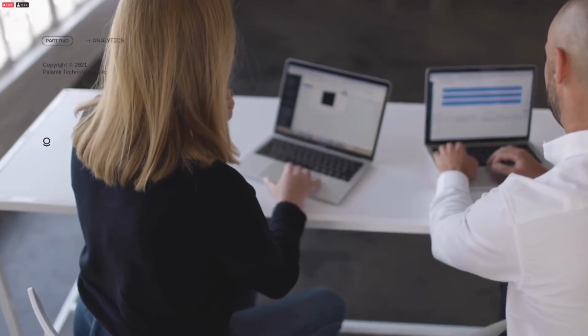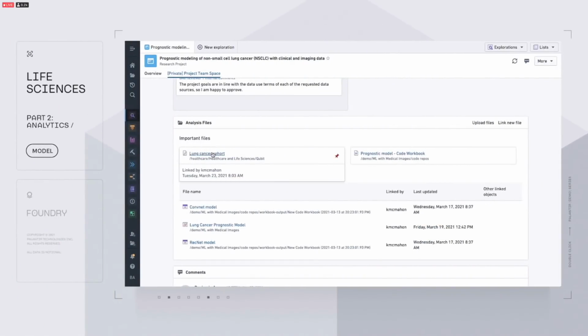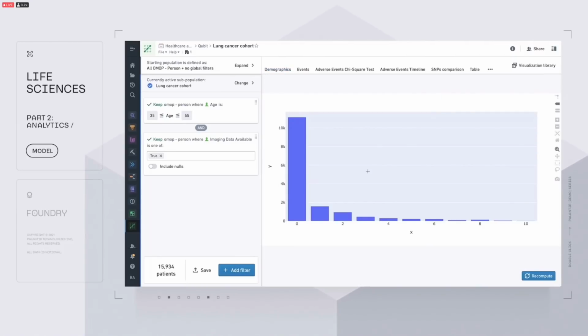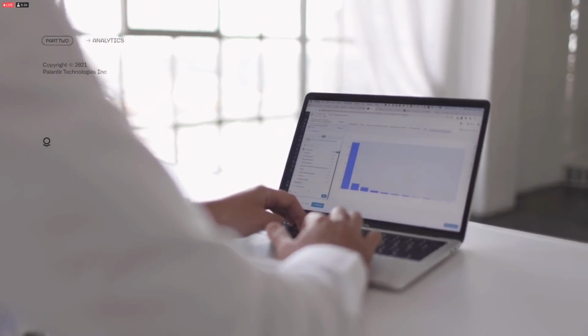Every study starts with protocol writing and feasibility testing in order to identify a cohort of patients that is both medically relevant and large enough for statistical analysis. Foundry's cohorting app shortens this process by bringing medical experts, data owners, and biostatisticians to a common interface and building a library of reusable criteria. For this study, I want to build our prognostic model for patients with lung cancer using a real-world data source.